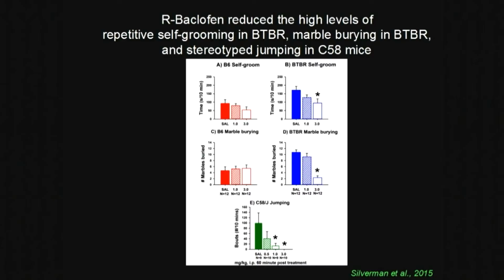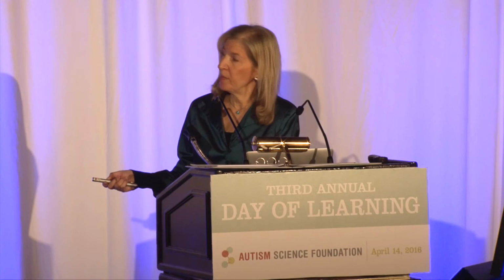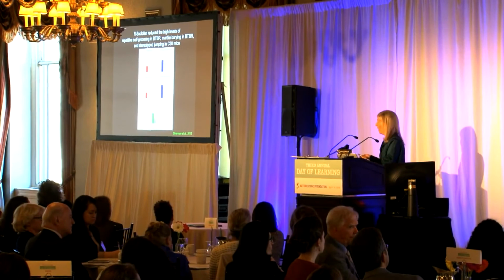So here's the standard B6 in dark red showing just a little grooming, and the BTBR in dark blue showing a lot of grooming. And increasing treatment with R-baclofen decreased the amount of repetitive self-grooming and also repetitive digging and marble burying. And here's another strain, C58/J, that does a lot of stereotyped vertical jumping, and that was also reduced by R-baclofen treatment.